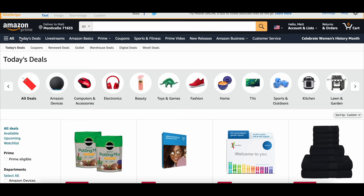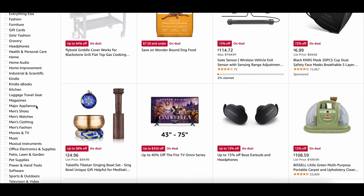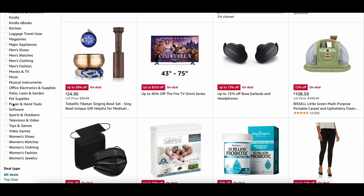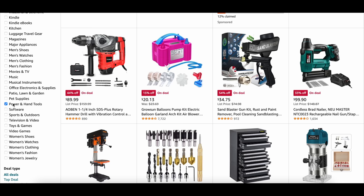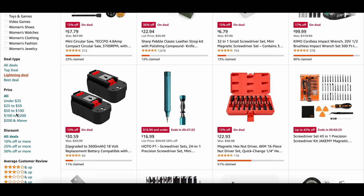If you go to the Today's Deals page, remember, if you go to Amazon.com, just click Today's Deals. That's going to open up this page. If you scroll down, we're wanting power tools, or power and hand tools. We're going to select that. Then we're going to keep scrolling down. You're going to see top deal, lightning deal, best deal. Click lightning deal. That's going to open up those limited time deals.